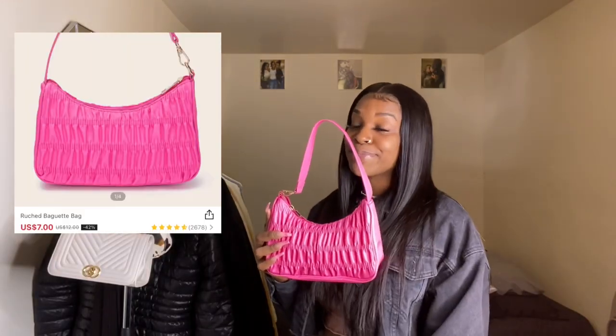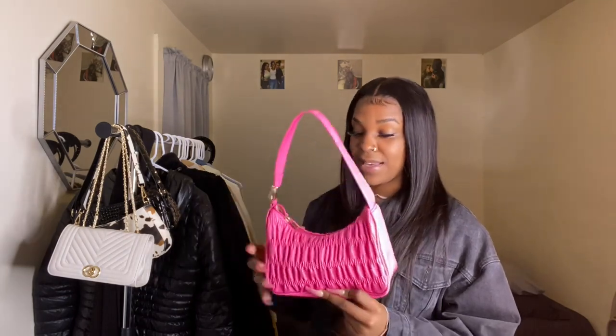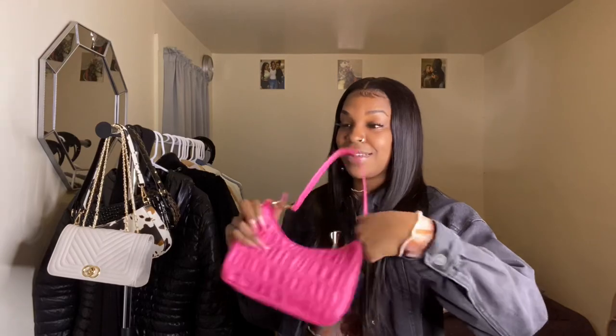Okay, so this is the next bag, and can y'all guess? Yes, this is the one that is cheaply made. The only thing I really like about it is the little gold detailing, and the ruffles are super cute, but I don't think I'm wearing this bag nowhere. Yeah, no. Baby, it has some space in there, but I feel like this bag was not worth my coin.